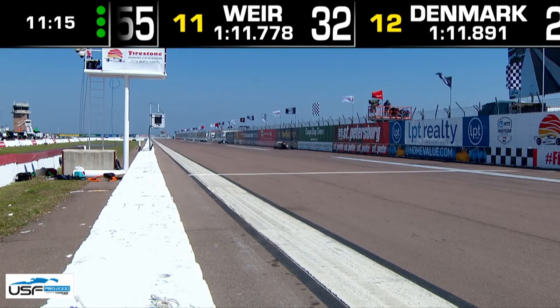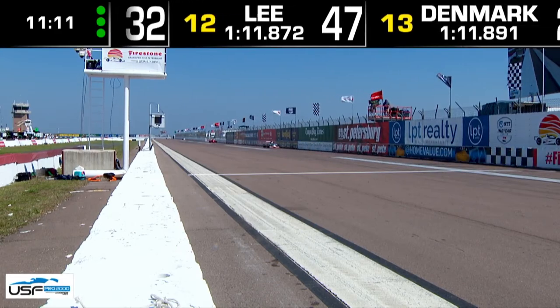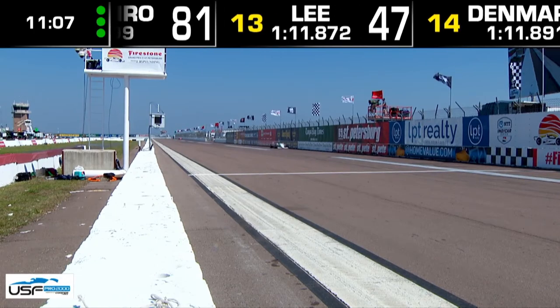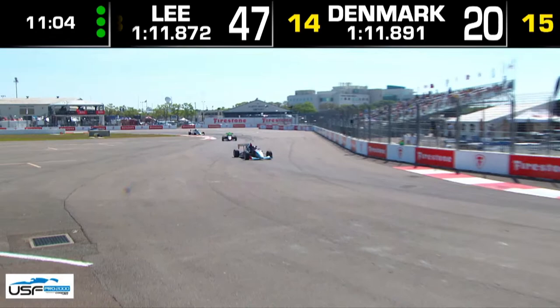And a number of drivers are coming into pit lane. We're seeing adjustments made by a number of them. The number 91 of Salvador de Alba for Exclusive Autosport comes into pit lane. He's going to make changes, as is the number 7 of Bejoy Garg for D-Force Racing.